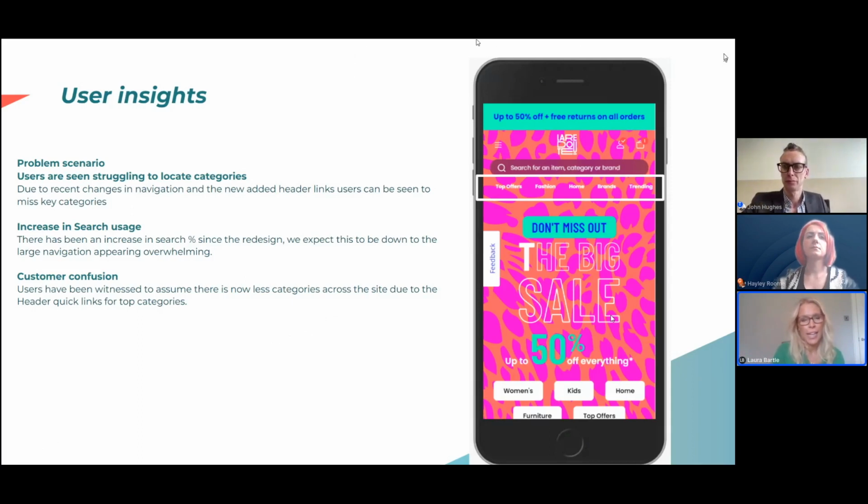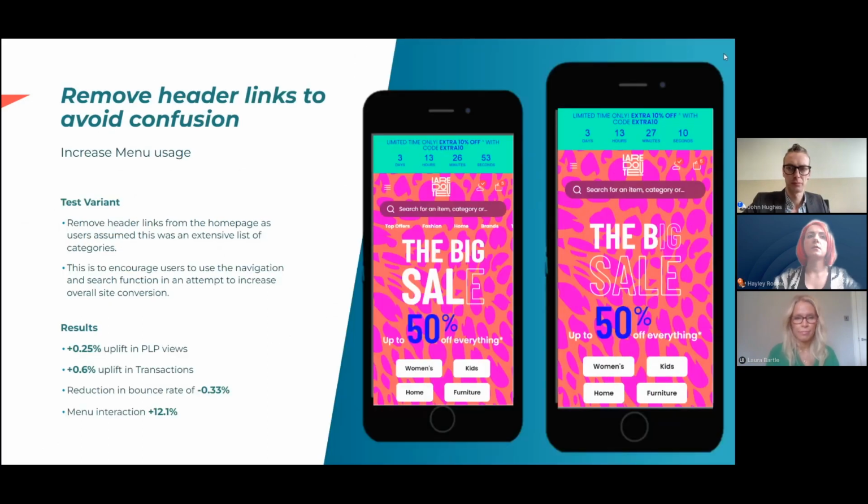So that kind of is the insights we've had on the back of that. Perfect. So this led on to quite a few tests around how we get users into category content, into PDPs. The first one, which Laura's just explained, was quite a simple test: we literally just removed the header links from the homepage and throughout the site. This was done across desktop and mobile.